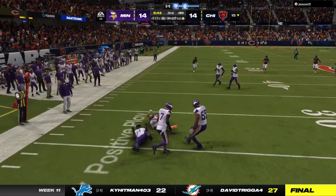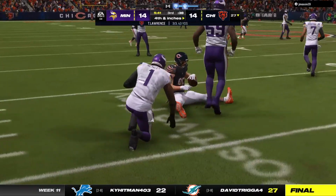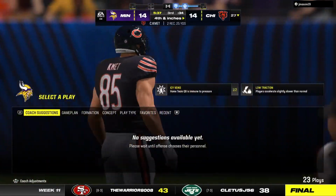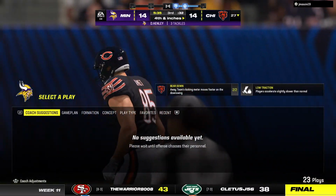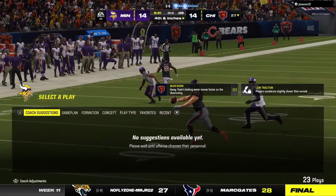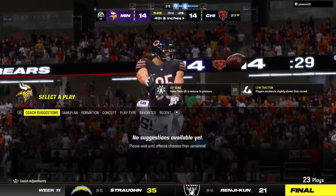There's a short throw. It's caught by Kmet. And boy, he is very close to a first down, but from where they're spotting that football, he's going to be a foot or so short. Brandon, perfect defense in this situation would have meant that there was an incompletion. They would have picked it off. Okay, so they gave up the completion.